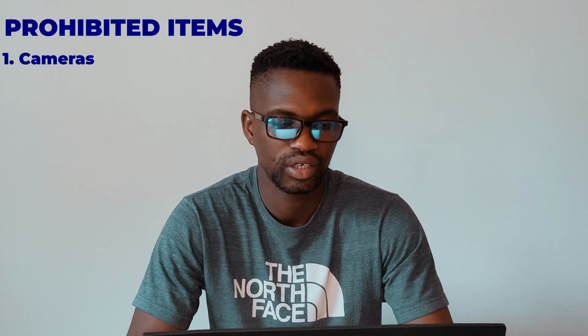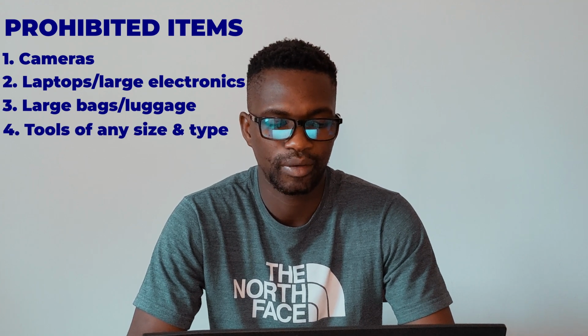And there are items that are actually prohibited from being brought to the US Embassy. So if you are found with those items, you are going to be turned back and your interview is going to be rescheduled for another day. The things that are prohibited from being brought to the embassy include cameras, laptops or larger electronic devices, large bags and luggage, tools of any size and type, weapons of any kind.